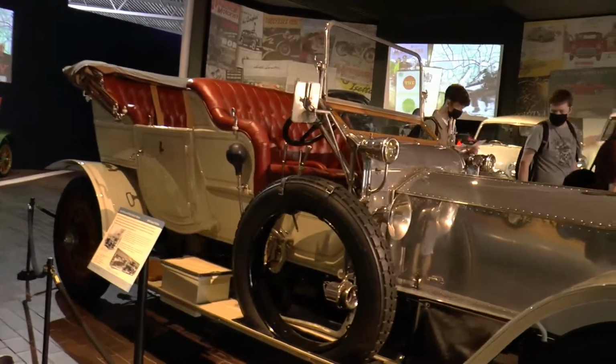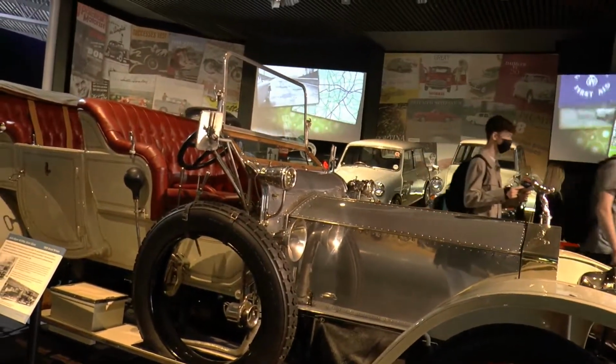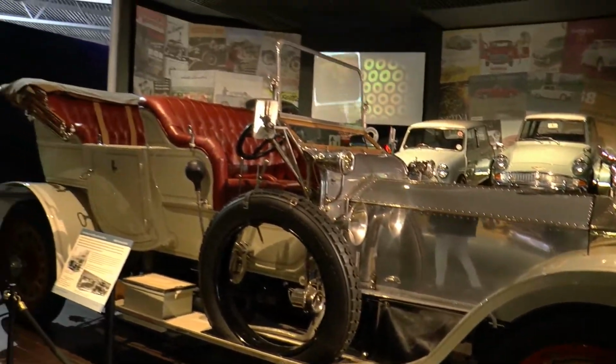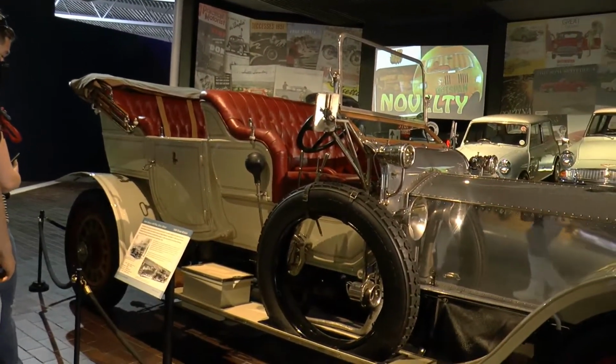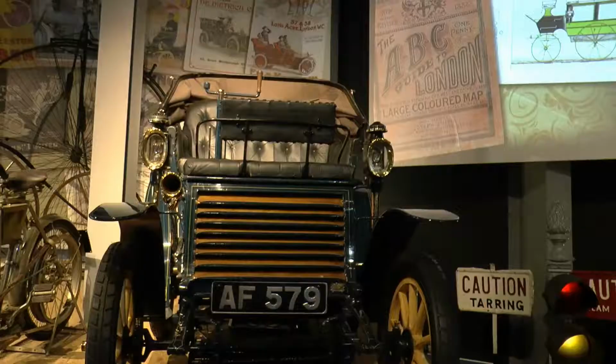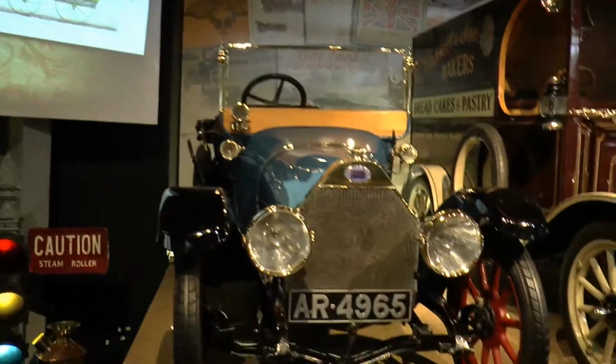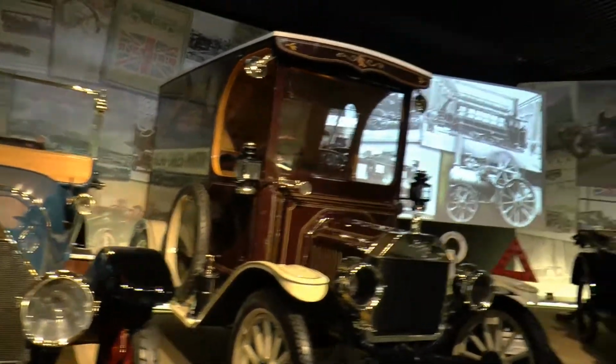Rolls Royce Silver Ghost, about 1909 Silver Ghost. Stunning car. Then we go from the carriage cars. Oh, beautiful little cars.